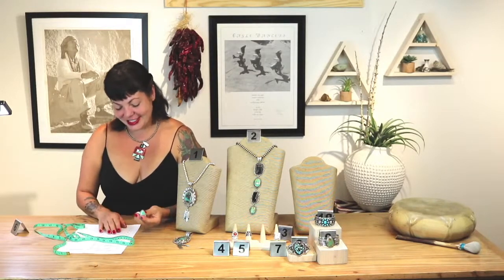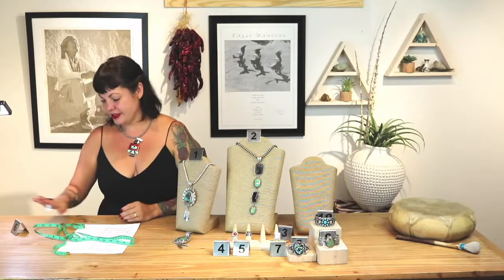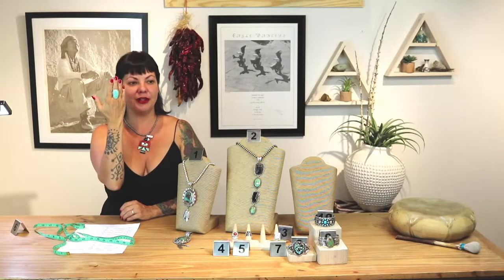All right, number 6 is adjustable. It's starting out at a size 9, but it can be brought in or out. Oh, just look at that. Just boom, glowing.